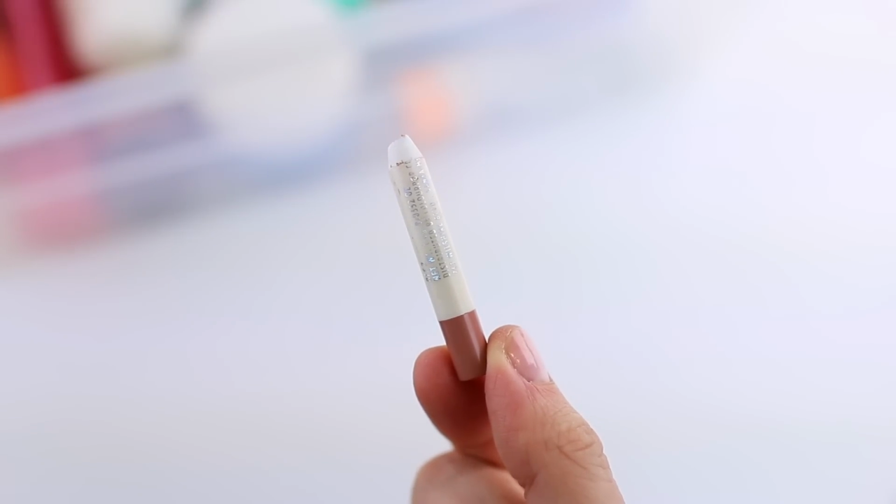You guys, I used up a lip product. I am so proud of myself because it is so hard to use up lip products. I rarely finish them, but I did finish one of my go-to lip liners. This is the ColourPop Lippie pencil in the shade BFF2. I've had this for a while. I usually switch between BFF, BFF2, and maybe Oh Snap and Aquarius. Those are kind of my go-to lippy pencils. They just go with the majority of my lipsticks, but I am so proud of myself. I was able to use this one up completely.